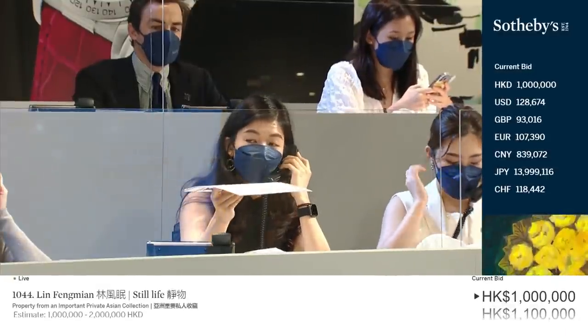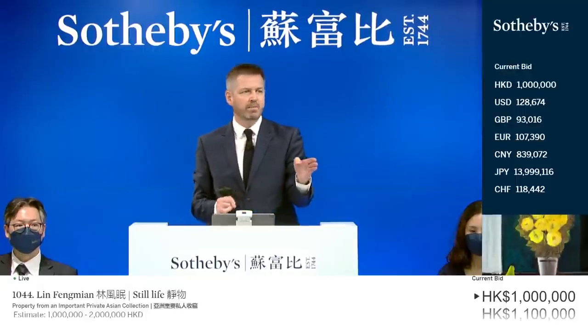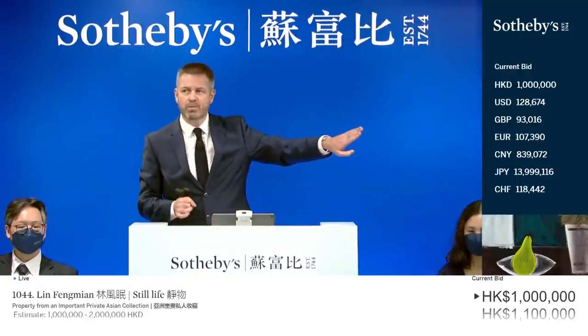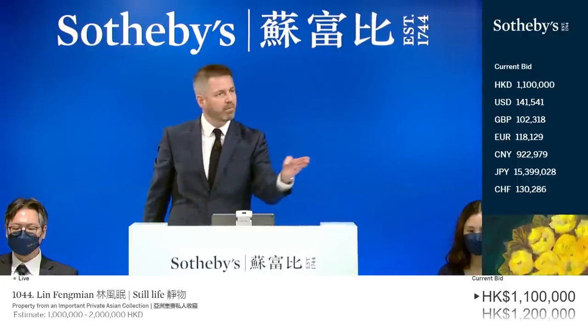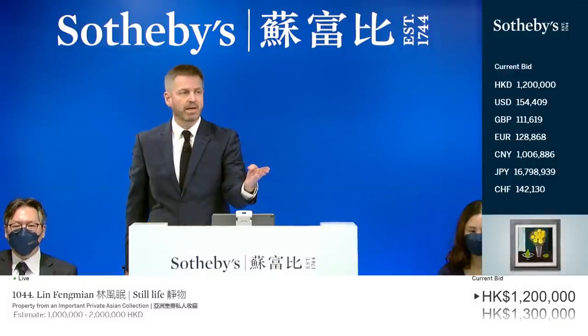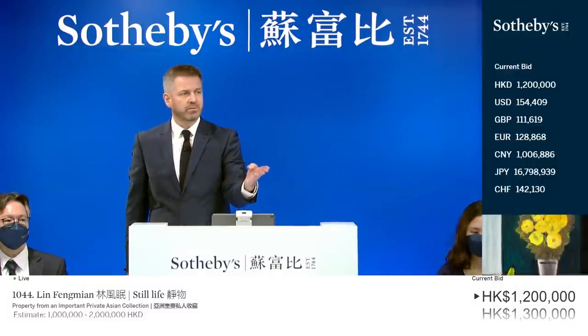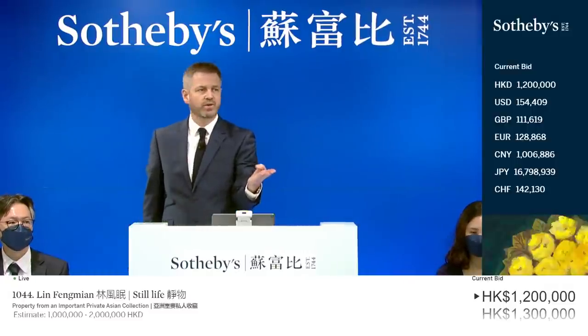$1 million, thank you. Justina's bidder now at 1 million. At $1 million, 1 million one with Mildred, at 1 million one. Here's the bid then, at 1 million one, 1 million two, at 1 million two now. Here's the bid at 1 million two. Any advance at 1 million two then?